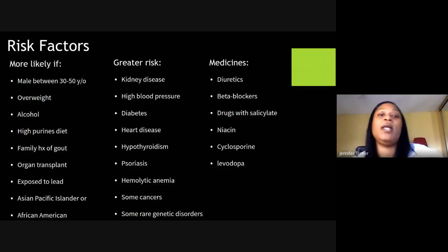And what that is, a chemical compound found in foods and drinks, and they are metabolized by your body and turned into uric acid, which is filtered by your kidneys. And too much uric acid can build up and cause uric acid crystals in one or more of your joints, which causes the gout. So you just got to be mindful of that.